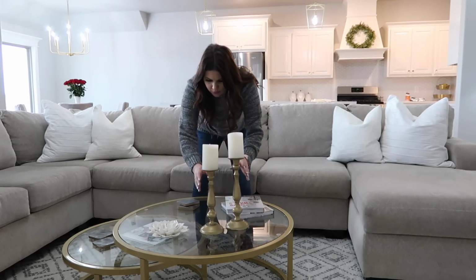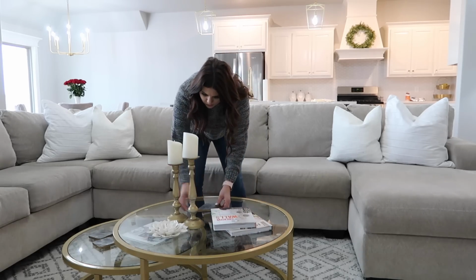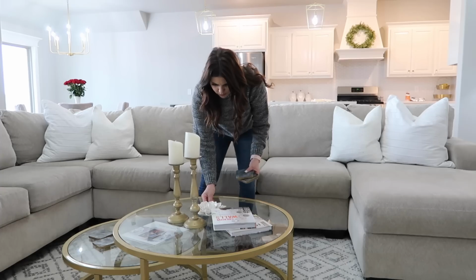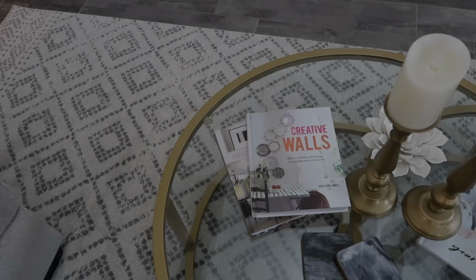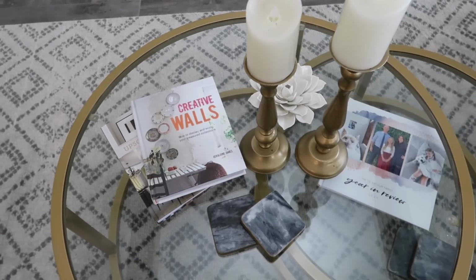I love cleaning, I love decorating, I even love organizing, but when it comes to decorating coffee tables or like a dining room table, I'm just horrible at it. I just can't do it. You're gonna see here how I made this work, but it definitely didn't last. I've already taken back the flower and the 2 books.